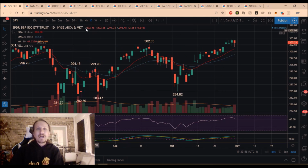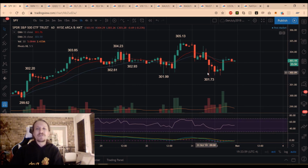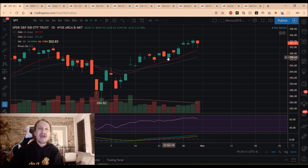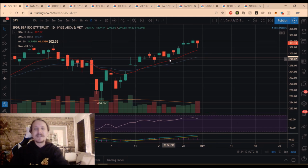So bulls have to change the hourly trend in order for this to be a bull flag on the daily time frame, which means we have to hold 301.73 if we consolidate tomorrow morning first thing and then break the high of the bounce, which would then have us looking right back at the all-time high. If the bears keep some control, again, anything above 298.50 is just fine for the bulls on this daily uptrend.